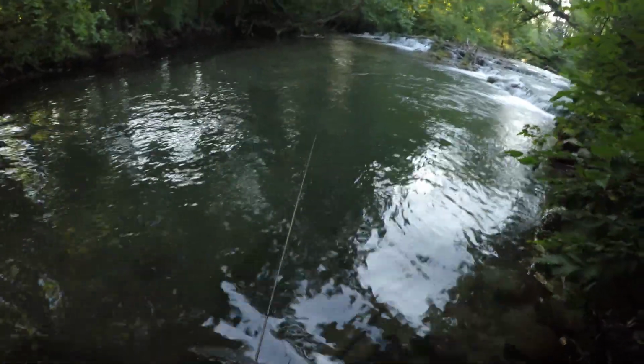Another channel of deep water. I like my odds now that I see this a little better. Oh, I'm going to cross back in here, try to not disturb the pool too much, and fish from this side into here. See what would turn up.